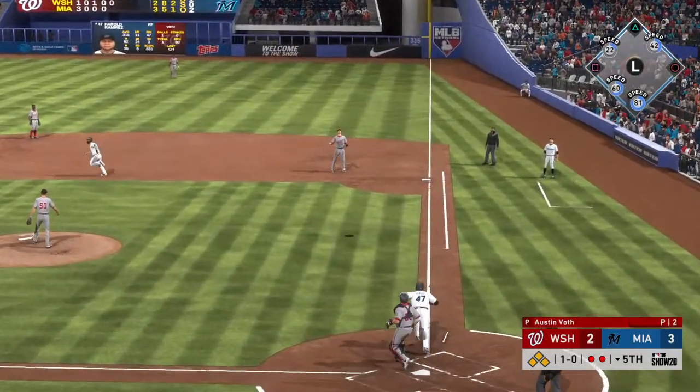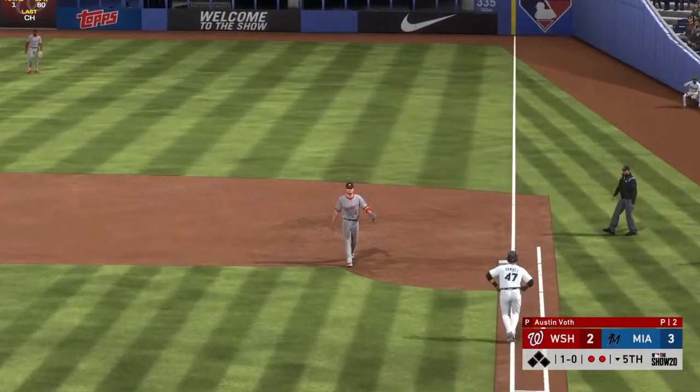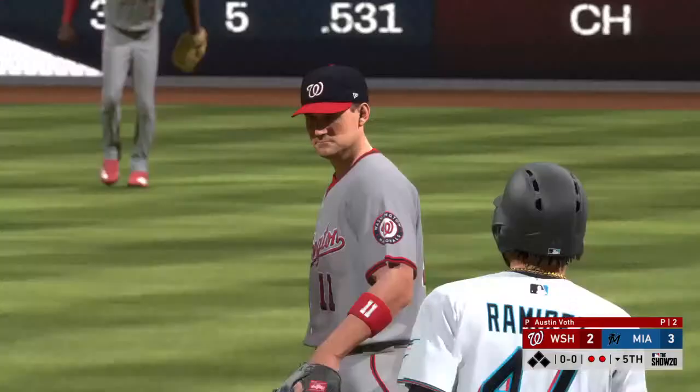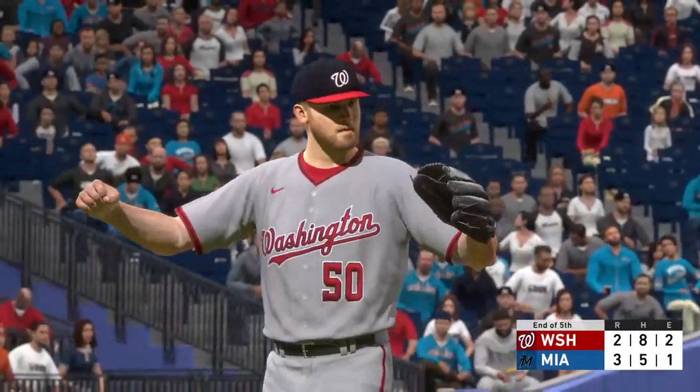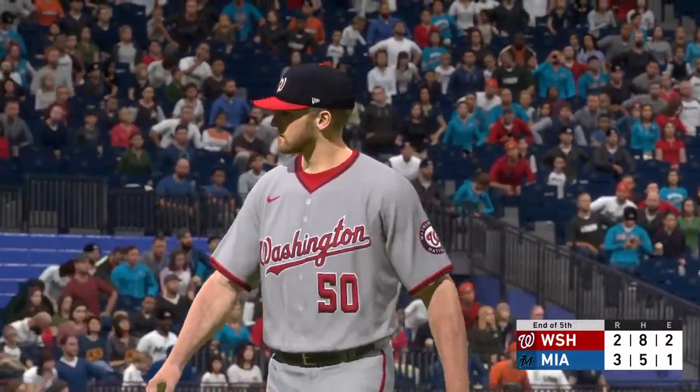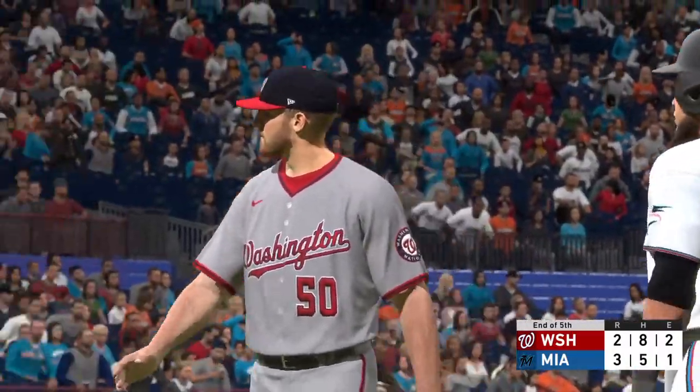Swing, and he pops him up. And this should get him out of it. Zimmerman is there as he makes the catch, and they'll tightrope out of danger as he strands the bases loaded. Marlins leave all three, but they still lead it 3-2.